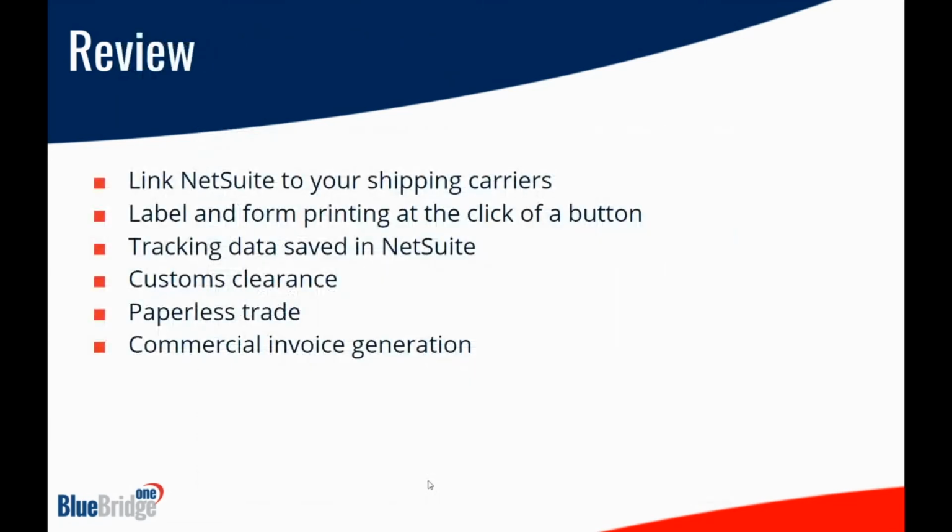So just to wrap up, we've had a look at SmartShip and how that connects NetSuite to your shipping carrier systems, getting rid of that need to double enter data. I've shown you how it can generate shipping labels and also print forms just by clicking a button. We've looked at the tracking data that gets saved in NetSuite on the sales order and item fulfillment records.